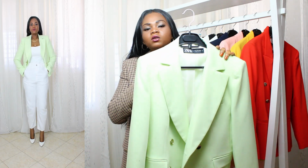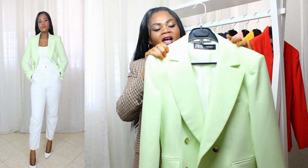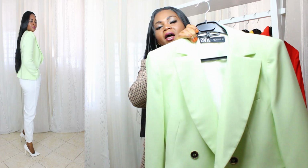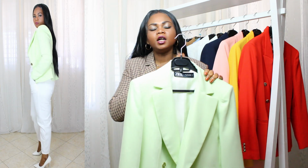So I decided to pick this piece so that I can give you a different perspective, so I can show you different types of blazers, different types of items. So let me know what you think about this blazer I'll be sharing with you. This number has a finish of golden buttons. I decided to share different types of blazers so that I can give you different perspectives.